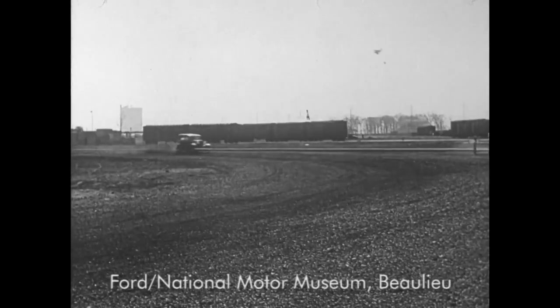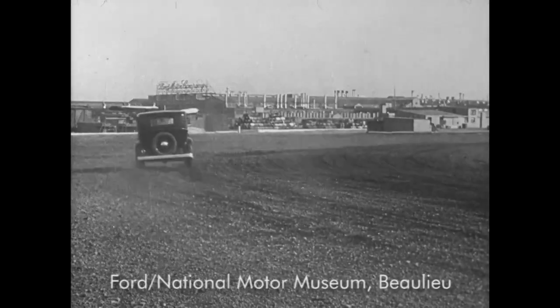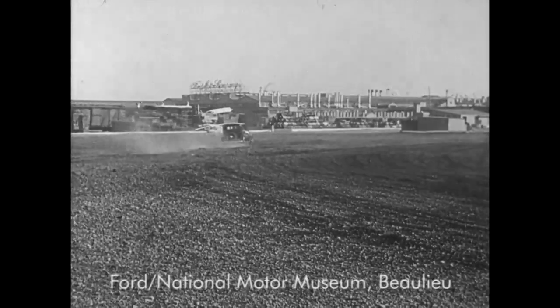This result, the new Ford V8. There have been exhaustive laboratory tests. Engineers have labored over every part of the car.